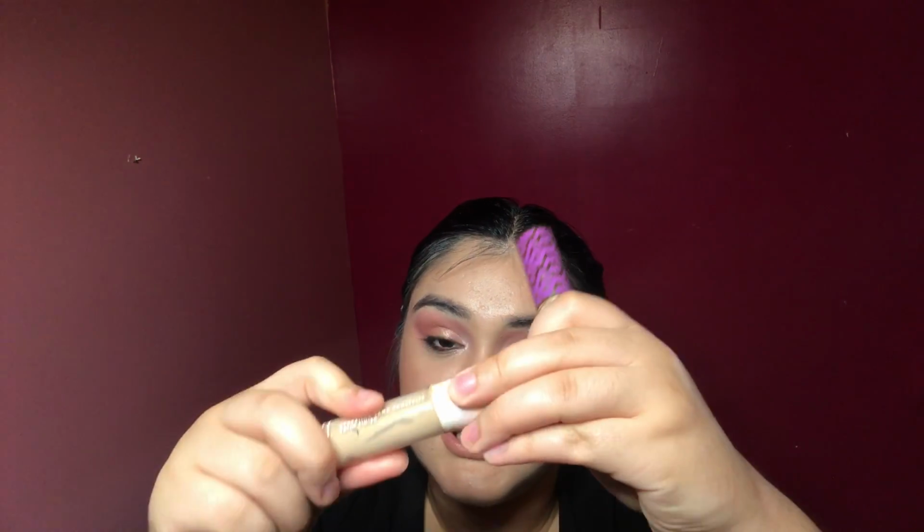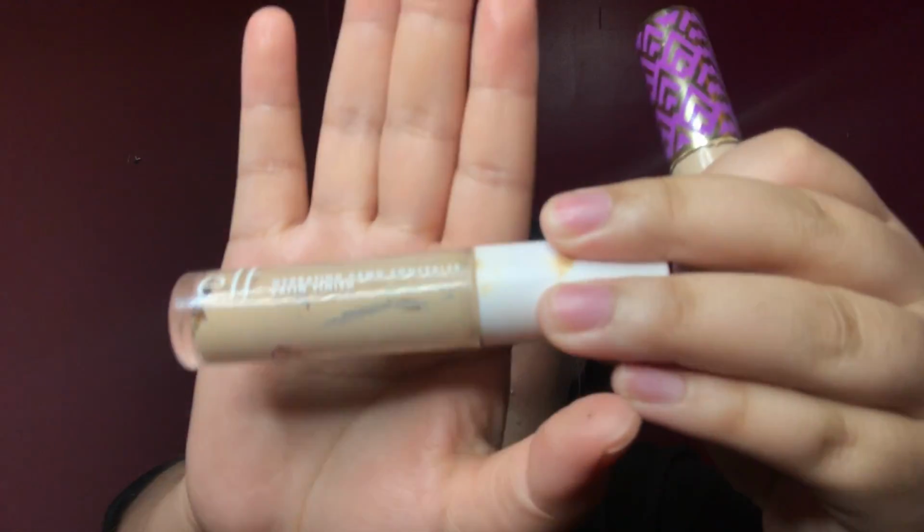I did finish up 2 concealers. So the e.l.f. Hydrating Camo Concealer is one that I would not repurchase. This was just too creasy under my under eyes. I did not like it. So I got my $5, $6, $7 worth, however much this was, and I will not repurchase.